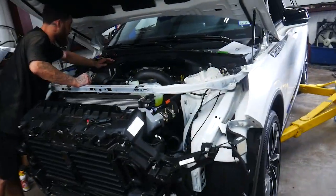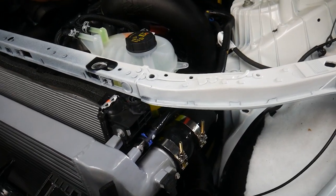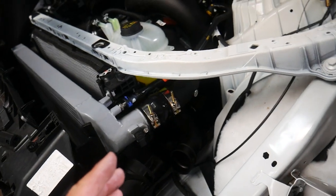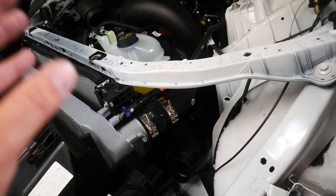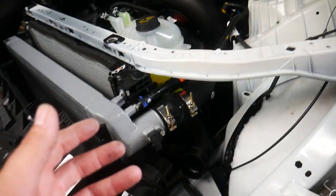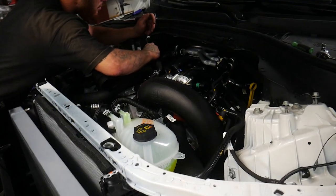Well, boys, as far as exciting installs go, this is one of them. It has been quite a challenge to do the charge pipes on this thing, and I say that just because it's a lot of stuff in a small area. It's not that it's so super hard to do, but boy, it helps if you're a tiny person or you got little hands.